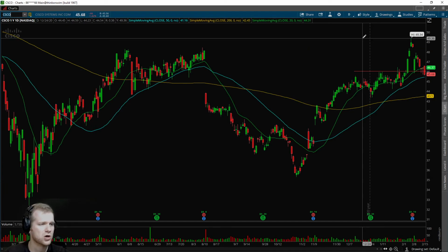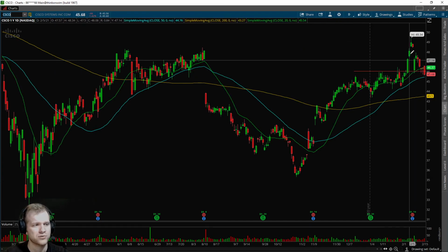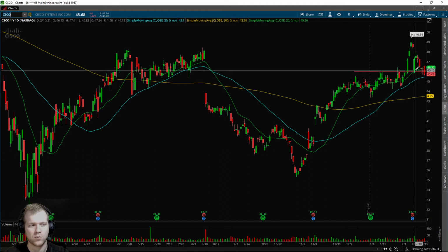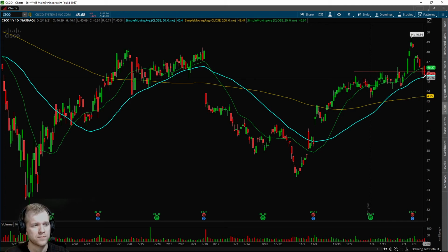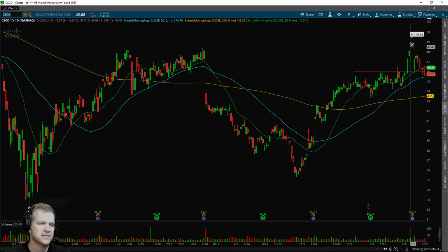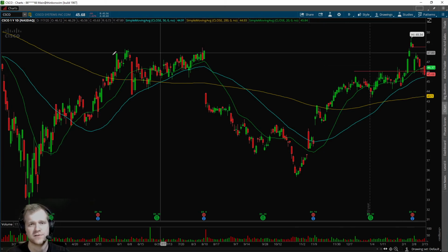I think Cisco looking like it could give us some opportunity here. We had a beautiful breakout, headline earnings that sent us back down. Now we're back at this original breakout point. Keep an eye on Cisco. If we bounce off the 50, if we get back over $46 a share, I would like to see Cisco get back up here, even if just for the gap fill.